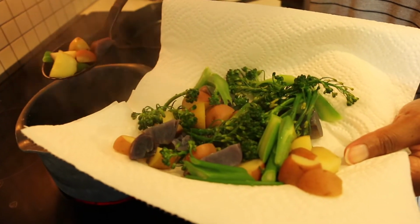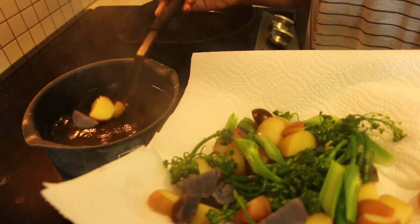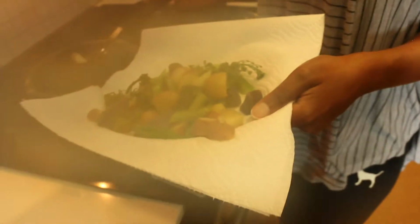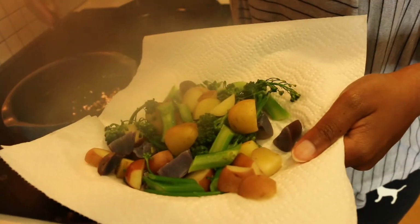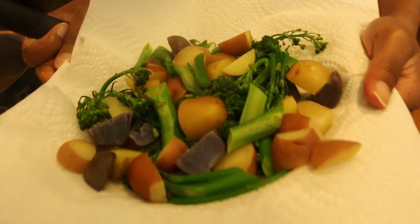But I know Dustin's mom is gonna be watching this, and if I didn't make a green vegetable, she would be telling him about it. So, I made a green vegetable. Right, baby? Yes, you did. Did not know that was a motivation. But so, that's what it looks like. Now we just gotta let it dry out.